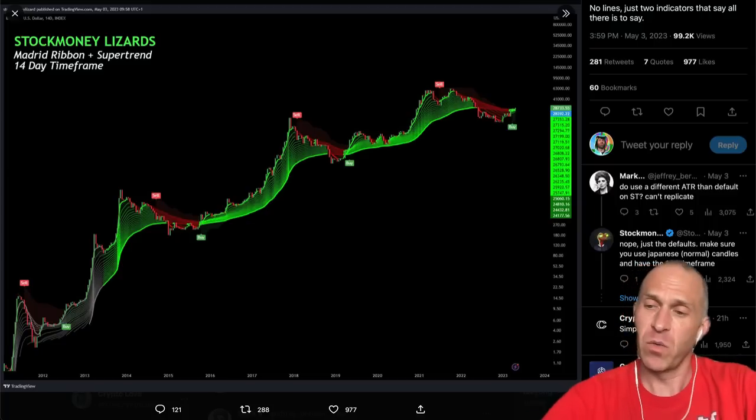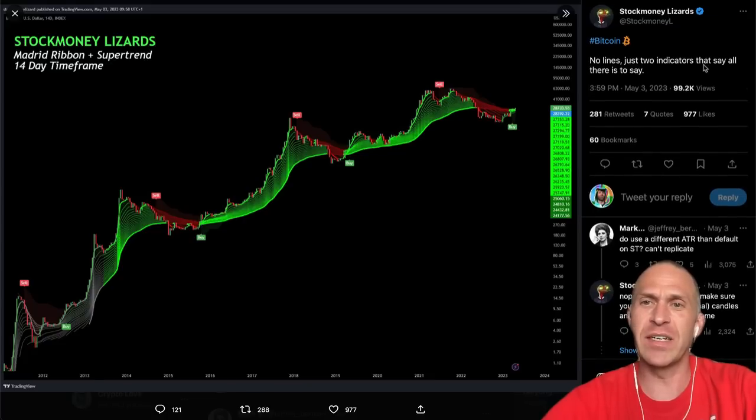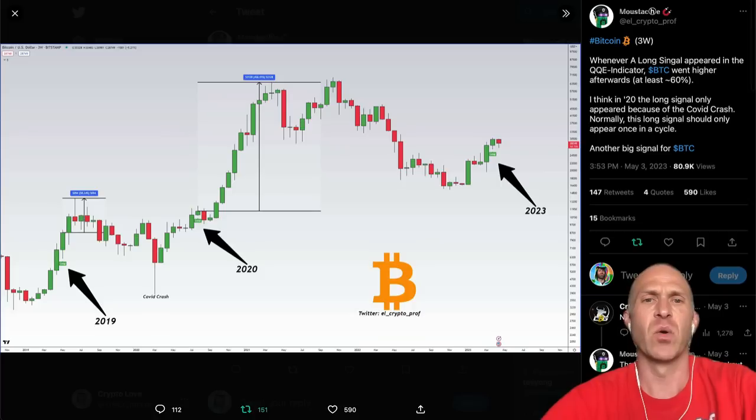We also, when you're looking at simple indicators, things like the Madrid ribbon and super trend on the 14-day time frame, this says sell, this says buy. If you simply sell when it says sell and buy when it says buy, you do pretty good. Well, take a look at this. No lines, just two indicators that say all there is to say. The buy indicator just flagged once again.